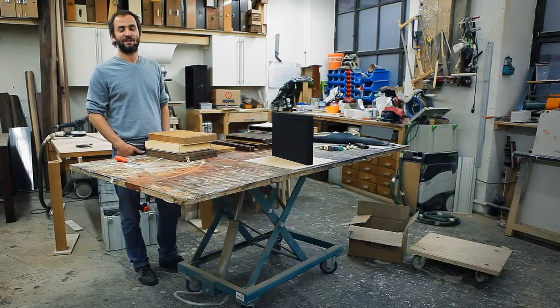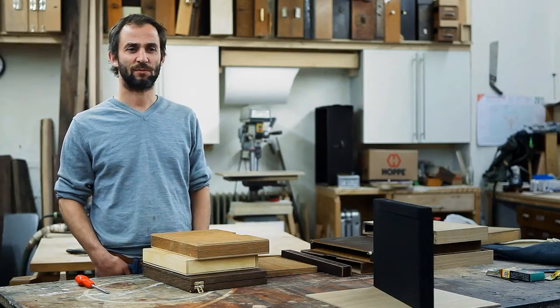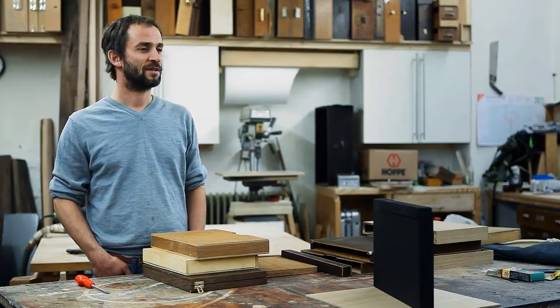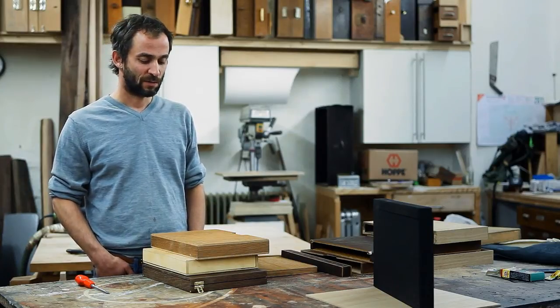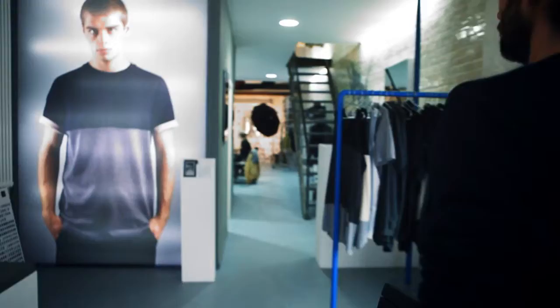And one day this guy called me in Berlin and said, "Oh yeah, I saw your laptop cases, can I come around and have a look and how much are they?" and so on. So he came to my workshop and he bought one.